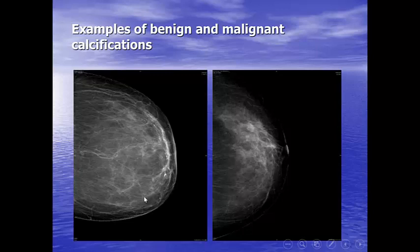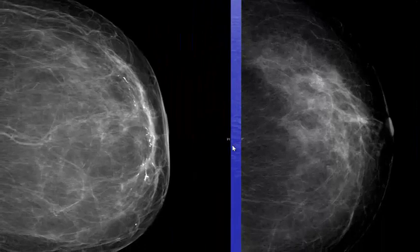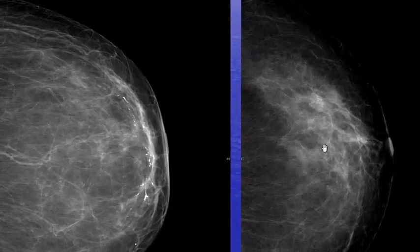Another case, this is clustered calcification. This is benign calcification, secretory benign calcifications. We used to say that they are cases of plasma cell mastitis, but they are secretory calcifications. And here we have the pleomorphic type clustered microcalcification associated with a soft tissue density, so they are suspicious.